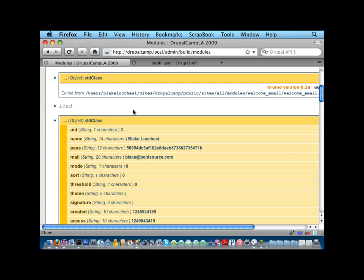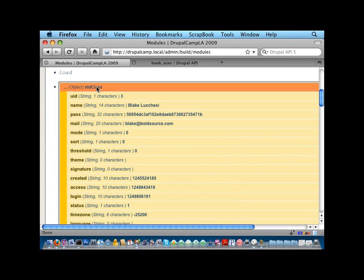Say you want to do your own statistics module that keeps track of the number of times a user is logged in. So you would implement hook user. Whenever the login operation gets fired, you do a SQL query on your own table and update the count of how many times users logged in. Okay. Let's keep going through.